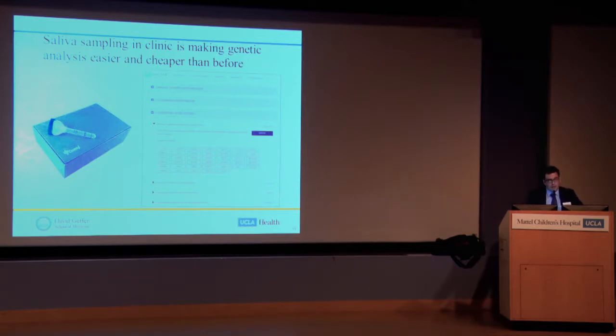Something like this in the past cost $3,000 to $5,000 just a few years ago. Now, most insurers will pay for it, and the patient will not get charged more than about, I think, $475, but I don't even think any of our patients have actually been charged. So it's something that you can do in each of your clinics. We use Invitae, there are other companies as well. So we're really bringing this now into the heart of our clinical practice.